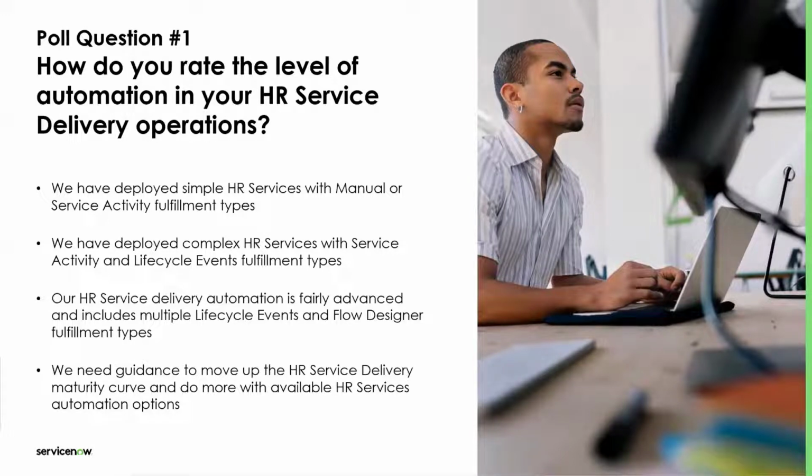While you answer, the poll is useful for us also, because these sessions are not just one-way traffic. We learn from you also. Some of our customers have really done great stuff with their ServiceNow implementations, so we pick up on those cues. It's really a community to share what we have to share and learn from you at the same time.